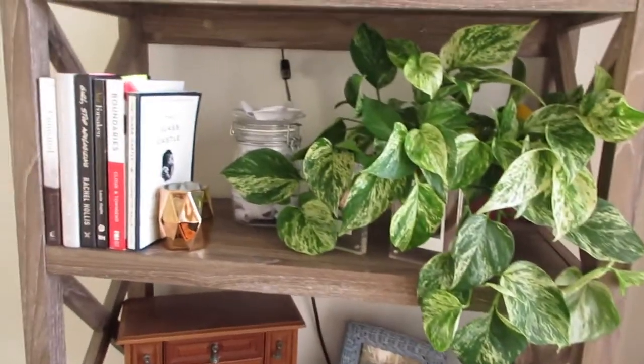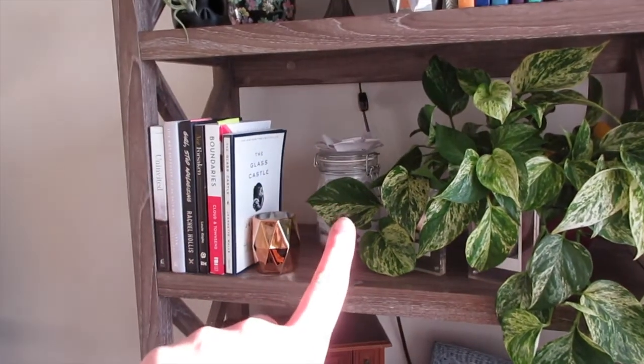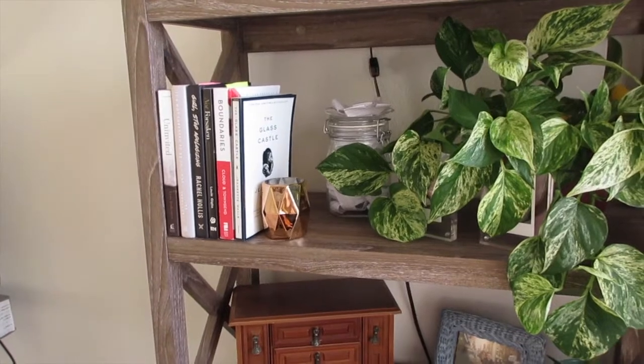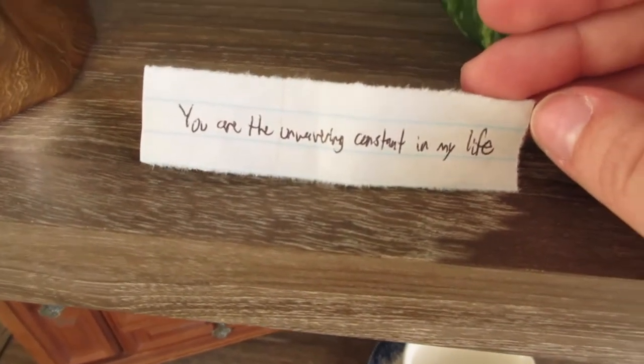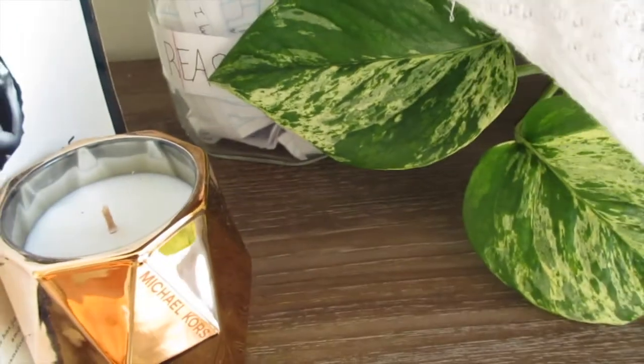Right there, I have a jar that Paul made me for Valentine's Day, and once again, you can usually read the label, and it says 101 reasons why I love you, and I just pull one out every day, and I need to do mine for the day. Let's see what I get. Oh, it says, you are the unwavering constant in my life. So I read these every day and they make me happy, so that's what I got today.